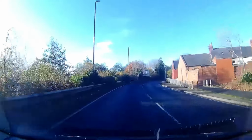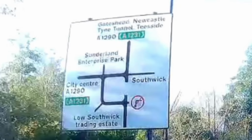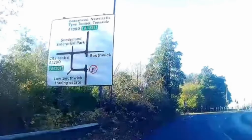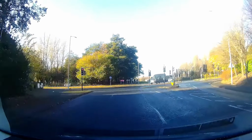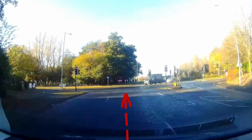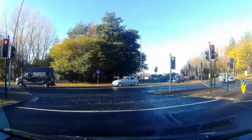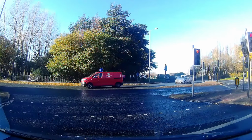Approaching the Queen Alexandra roundabout, the road sign says there are multiple exits. It's a spiral roundabout, and the problem with the roundabout is it's not very well marked out on the road. The road markings are long overdue. We're moving into the middle lane. Traffic will join us on both sides.